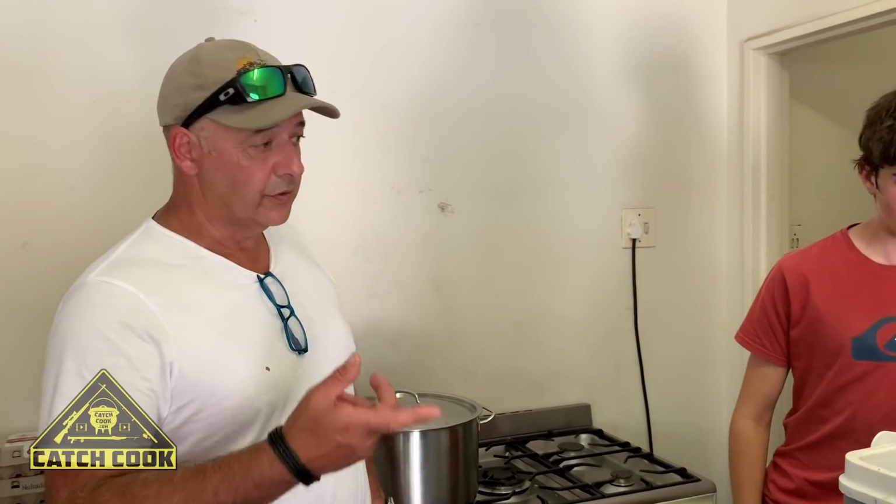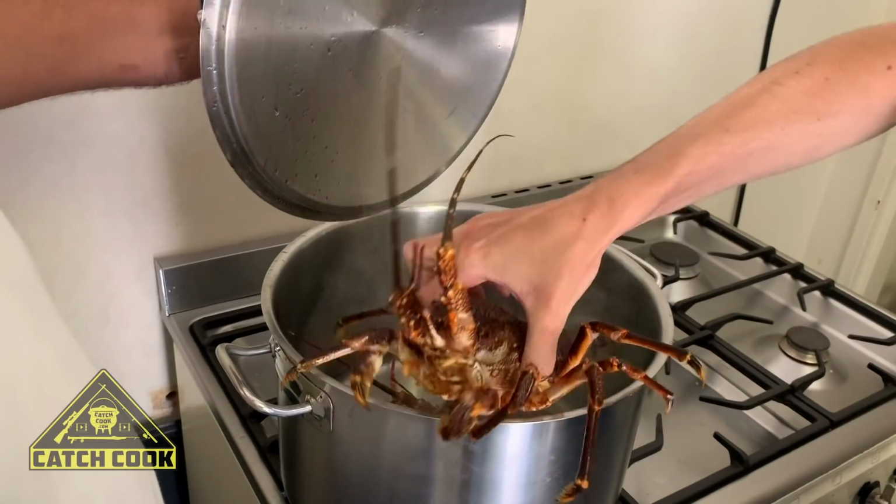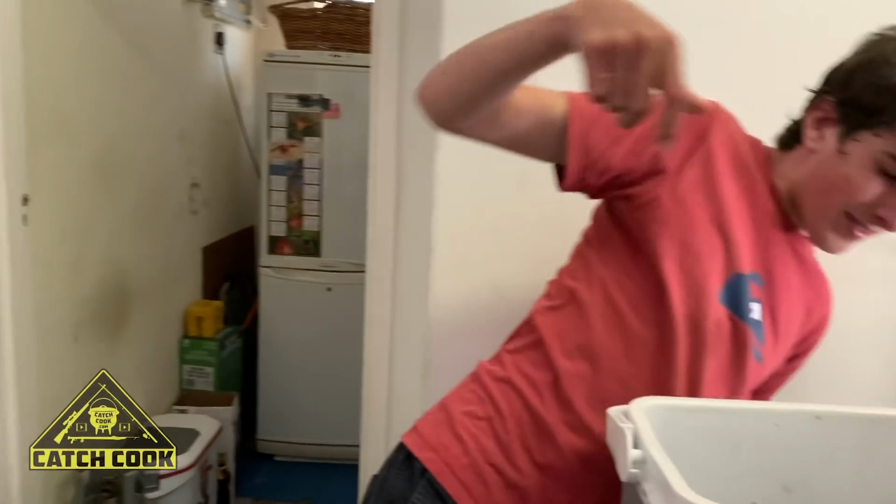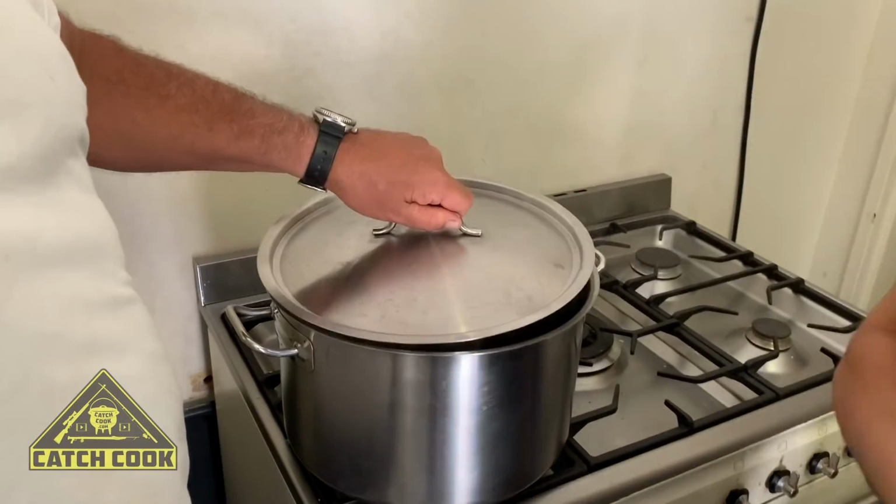All right, I've called the two fishermen, the two boys, Olli and Liam, to come and put the crayfish in the water. You must put him in. He's going to try and pick it up. Next one. Okay, cut.